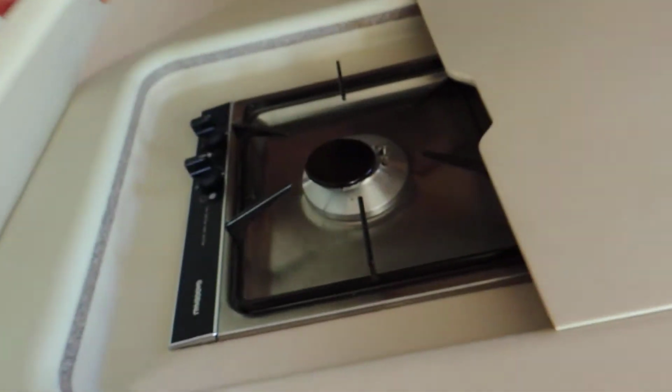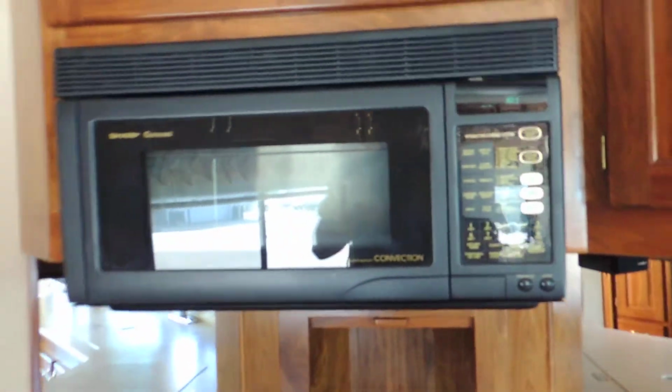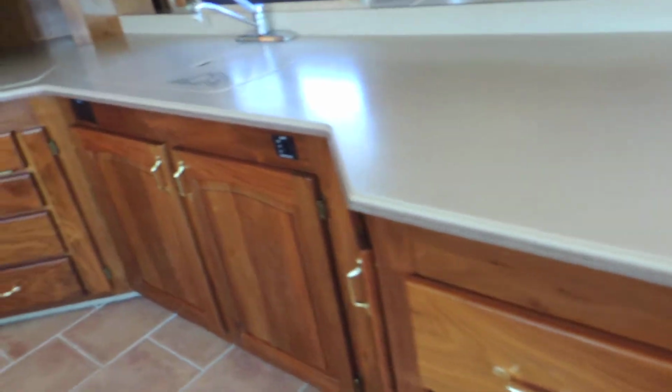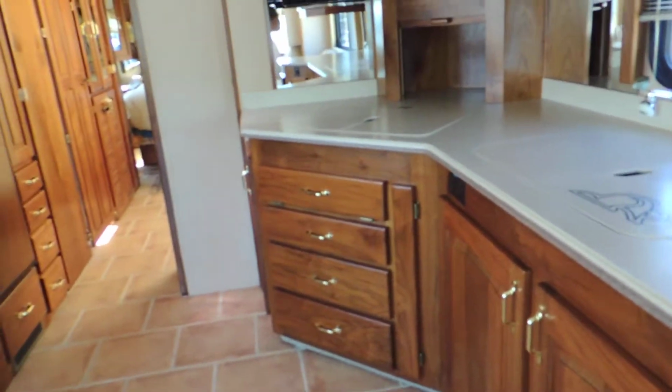Double stove with cover. Sharp carousel microwave. Turntable, spotless clean. The cabinets are absolutely beautiful. They're not worn, nicked, scratched. They look fantastic. Has a tile upgrade throughout the kitchen and the bathroom.